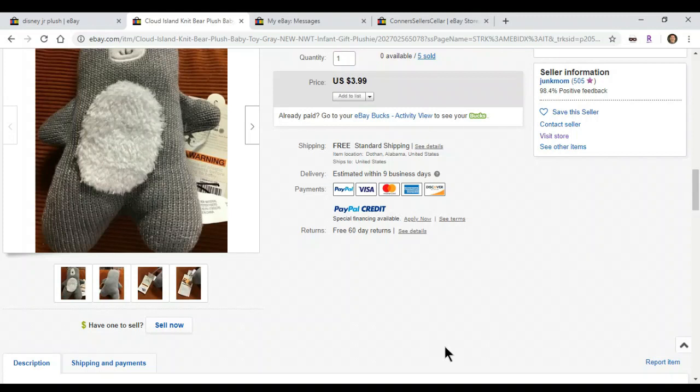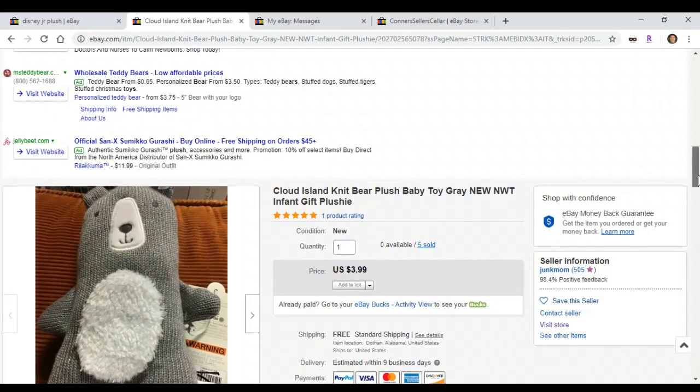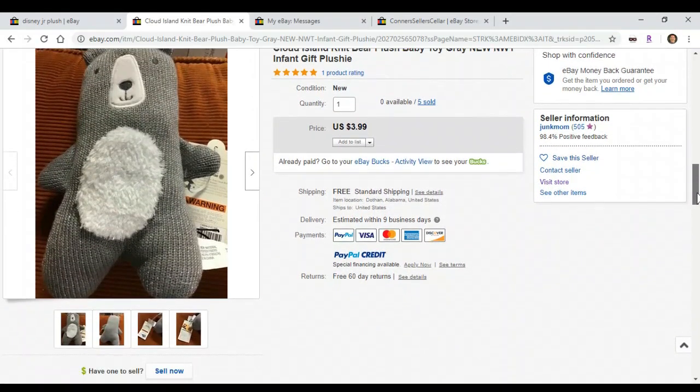One important thing I forgot to tell you is when I purchase, this is the bear again. When I purchase something like this, what I do is I push sell now, open link in a new tab. And here's my draft for later.